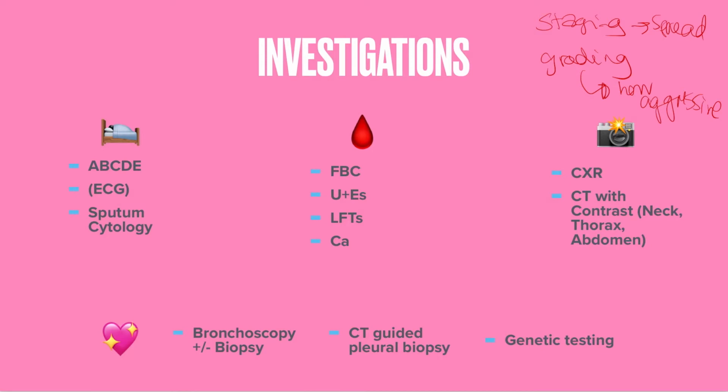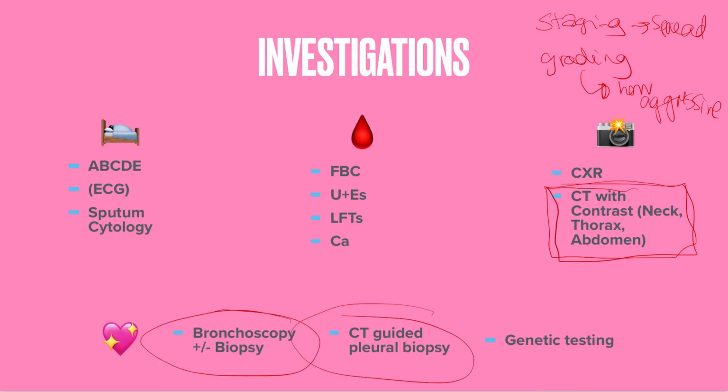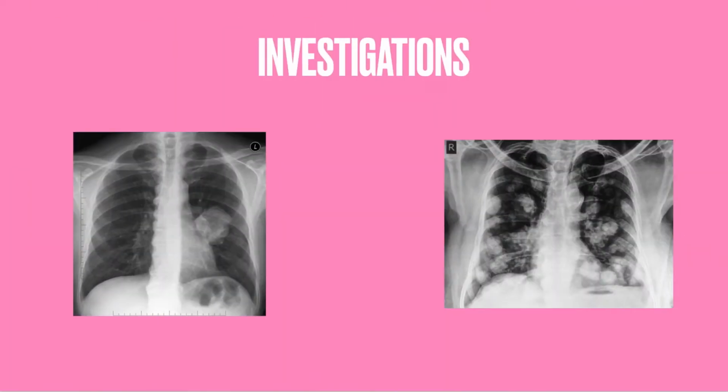So when we're looking at the staging, it's quite helpful to get a CT. This might be a PET CT or a CT with contrast. Looking at the grading, we need to get a sample of the tumour. This could be through bronchoscopy or through CT-guided pleural biopsy. I'll come back to this slide in a second.